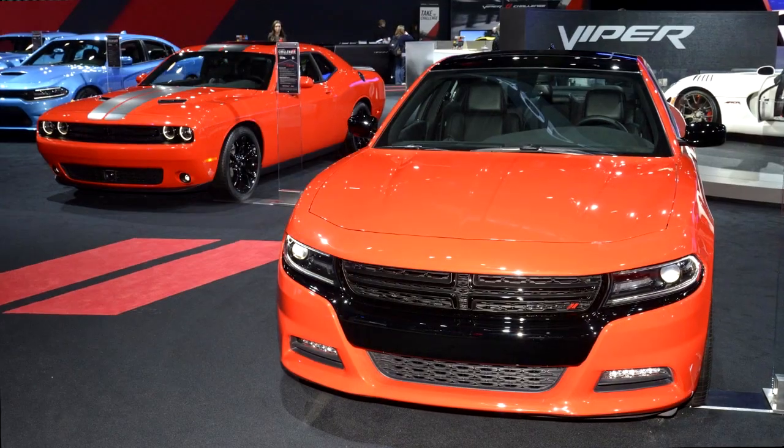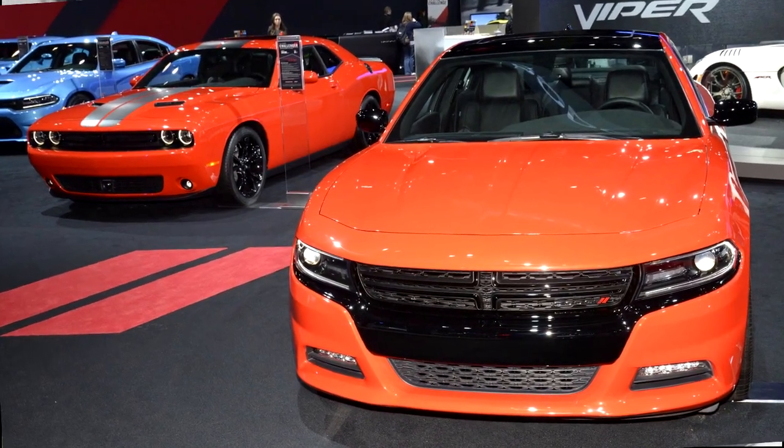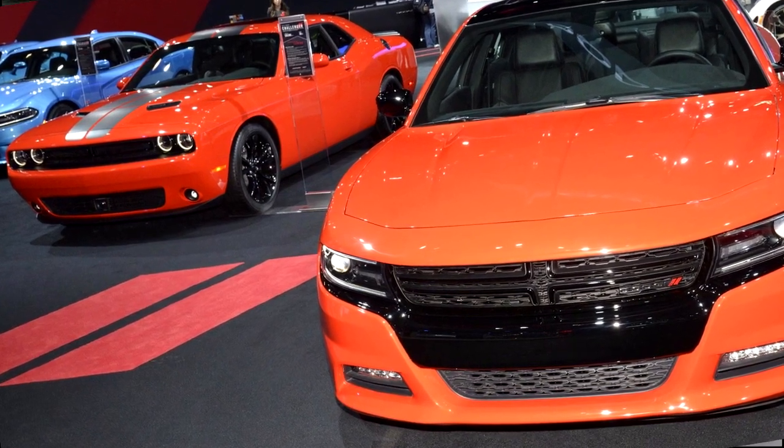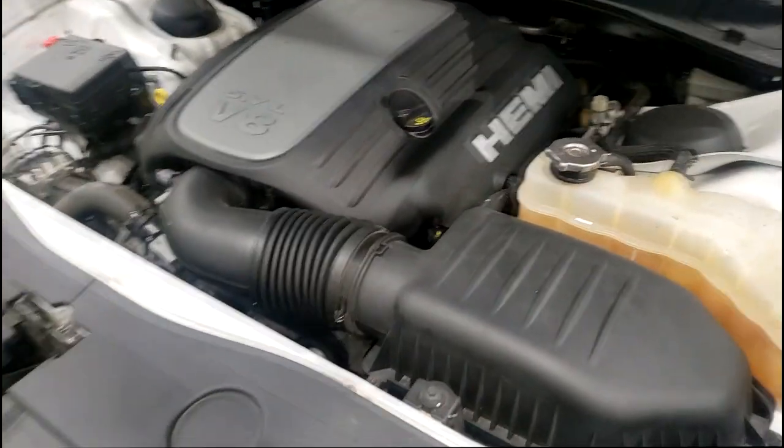I went to a car show the other day. I saw some guys with souped up Hemi engines that really I spoke to them about it.